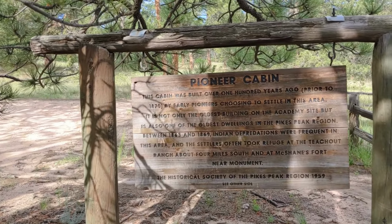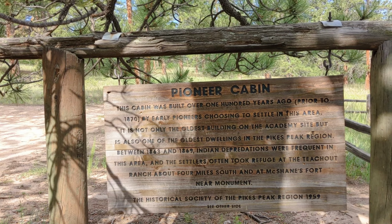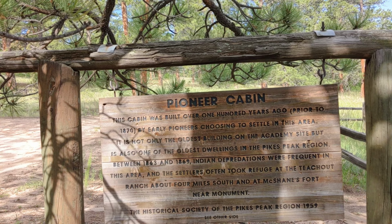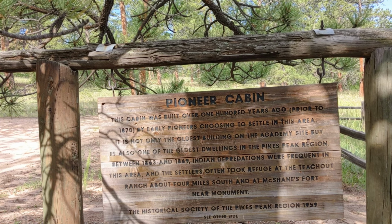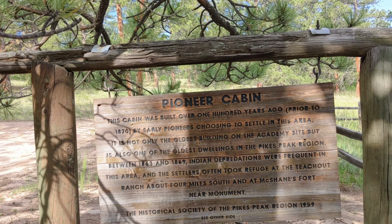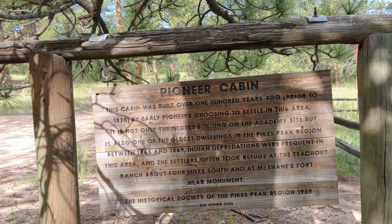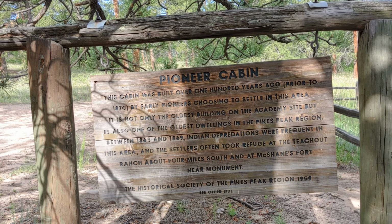This cabin was built over 100 years ago, prior to 1870, by early pioneers choosing to settle in this area. It is not only the oldest building on the Academy site, but is also one of the oldest dwellings in the Pikes Peak region. Between 1863 and 1869, Indian depredations, that's a new one, were frequent in this area. And the settlers often took refuge at the Teach Out Ranch about 4 miles south and the McShane's Fort near Monument. Monument being the Monument town, or it's a town now. The Historical Society of the Pikes Peak region, 1959.